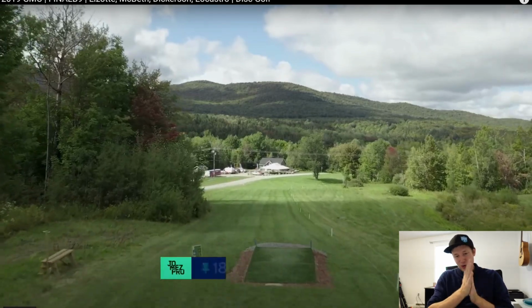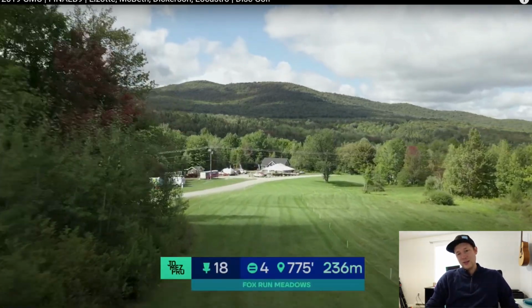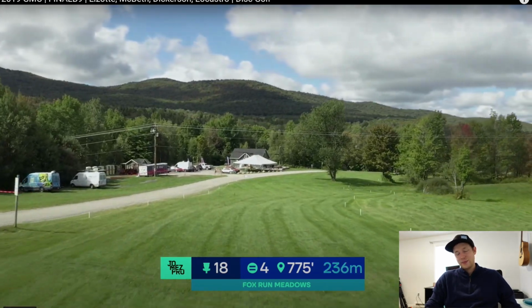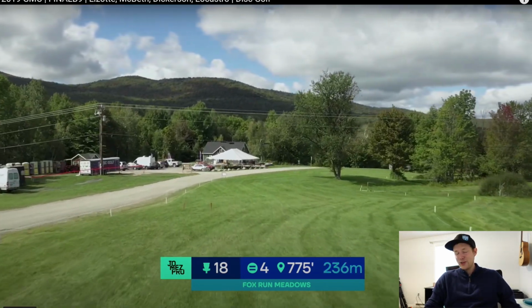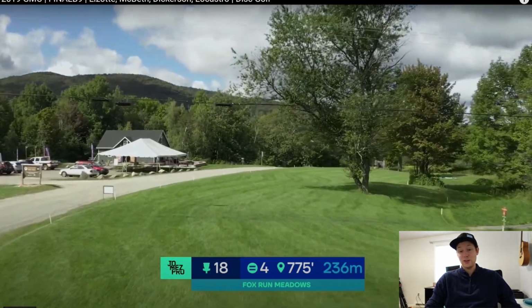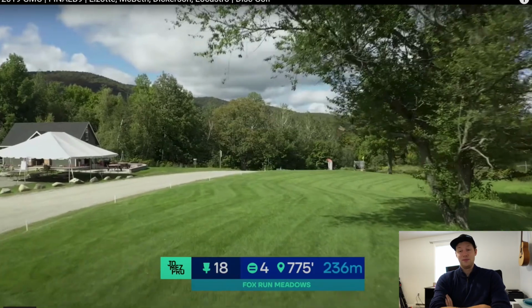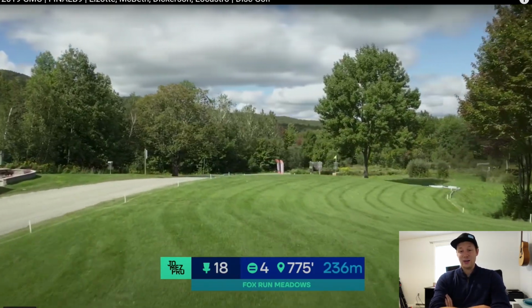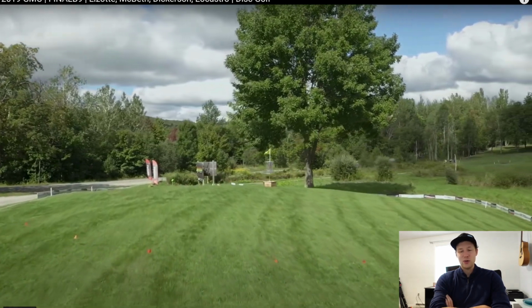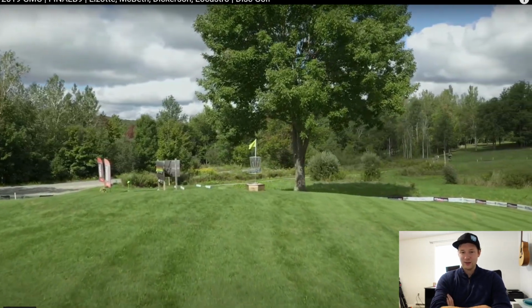Bringing us to the final hole, hole 18. We are back at Fox Run Meadows. And again, Maple Hill was on my list of hole 18s. Obviously, that's a special one. Should get a special mention. But I chose being back in Vermont. This hole just, again, it's a downhill shot, surrounded by OB, coming down the stretch.